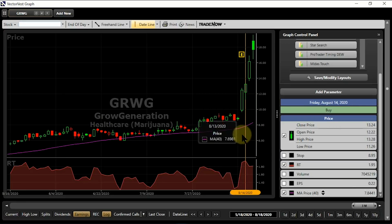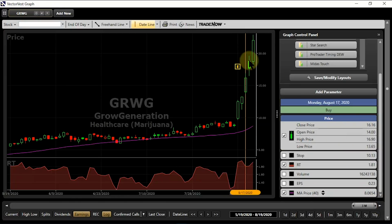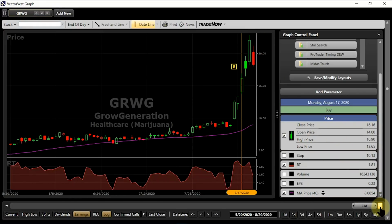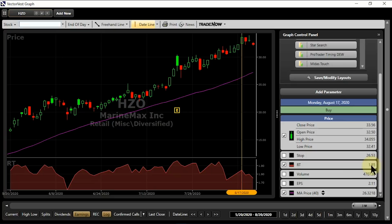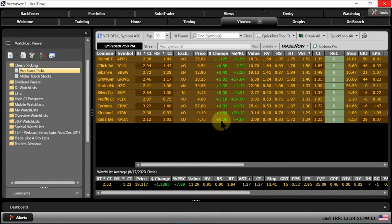Here's Grow Generation. There was certainly money to be made the next day. And look what it did the next day after that. And then it started to break down, so we're out with a profitable trade, right? On a much lower open than the prior close. That's a huge warning sign. All right, so tremendous. That's something to be on the lookout for always, these hot stock picks. Utilize that buy stop order.